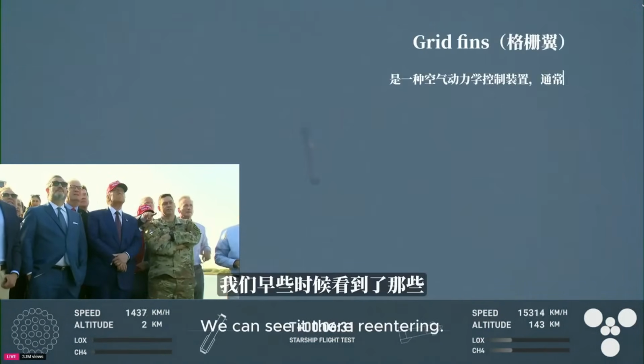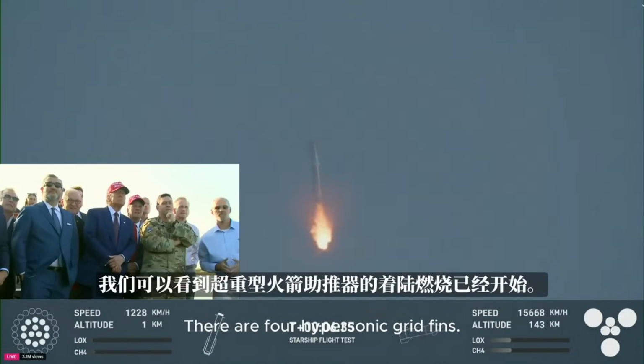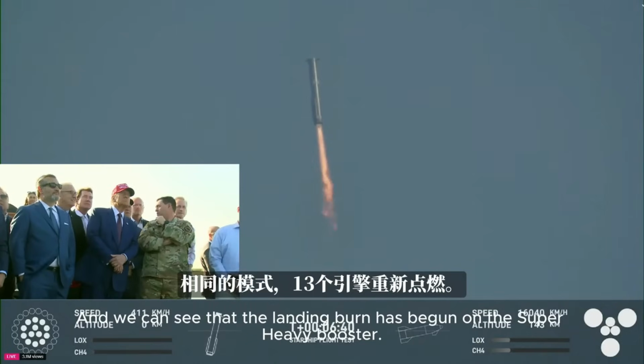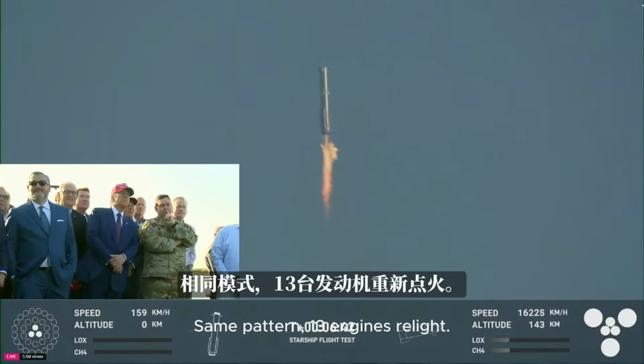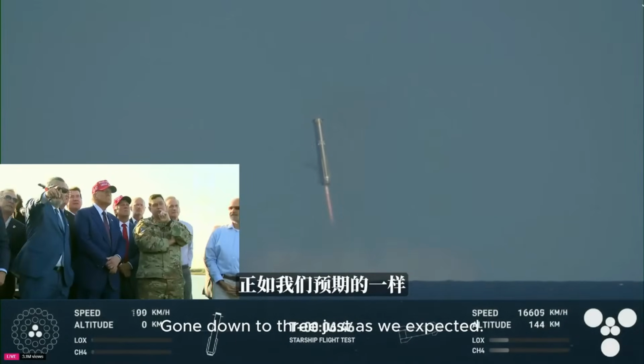We can see it there re-entering. We saw earlier those grid fins. There are 4 hypersonic grid fins. So we can see that the landing burn has begun on the Super Heavy booster. Same pattern, 13 engines will light, going down to 3, just as we expected.